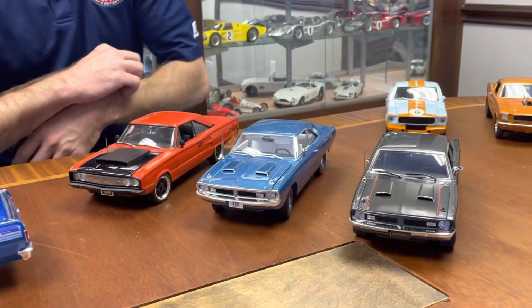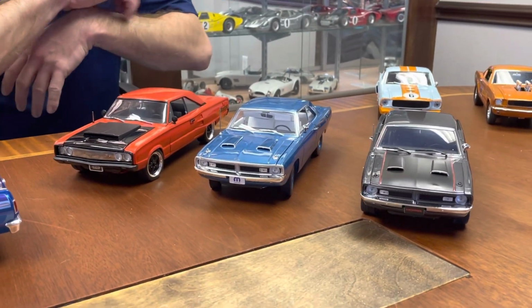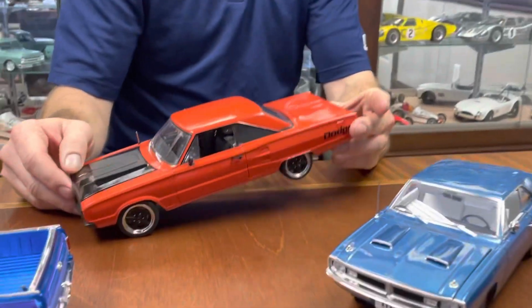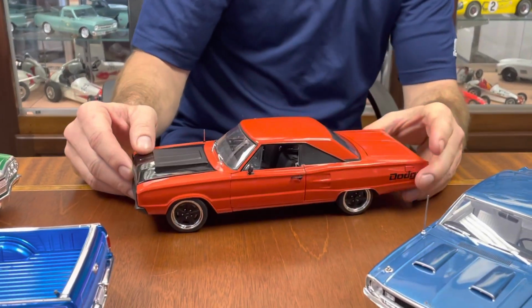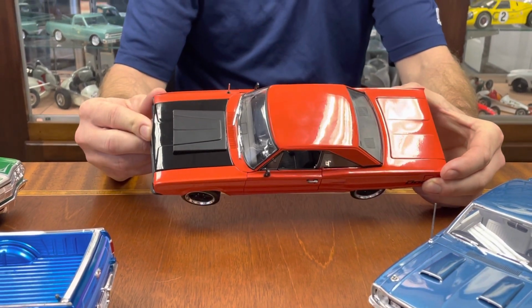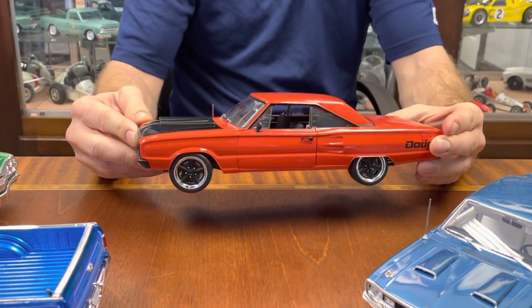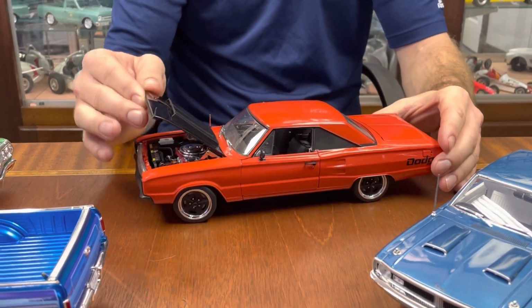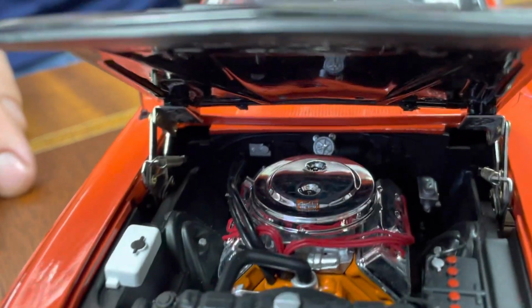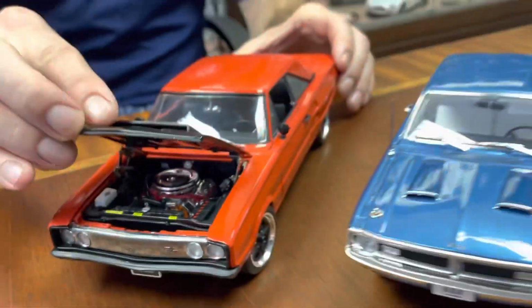Over here, we have our Mopar corner. Got the 67 Dodge Charger, custom orange paint job with the aftermarket Street Fighter Hitman wheels on there, I believe. And then a Hemi engine, just a good looking Charger.